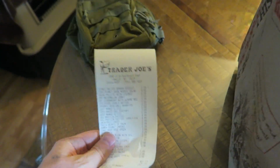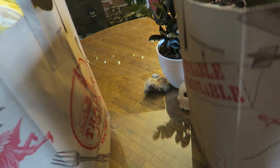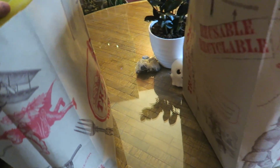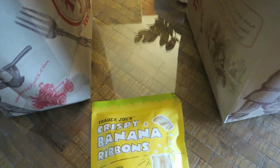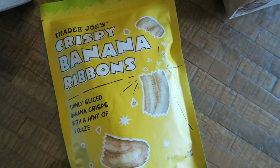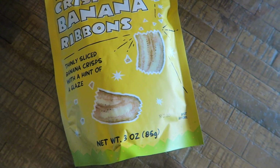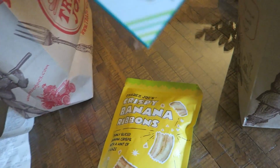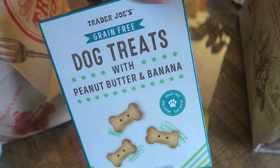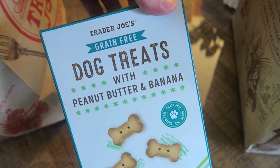Got all these things, trying to see what kind of new vegan things they have there. Just kind of go through each thing that we have here. And some of the things I don't even think that I'm going to eat, but I just wanted to show what new things they have. So we have these crispy banana ribbons. If I don't like these, I'm sure I know who would definitely eat them. Yeah. They would also eat these. These are not new, but I wanted to pick them up for them. They do have these. These are vegan treats for pups.